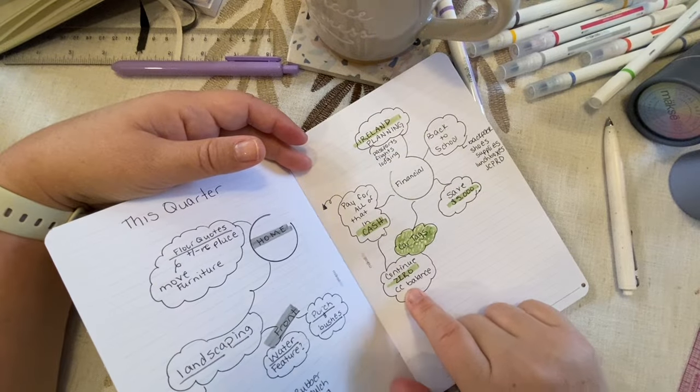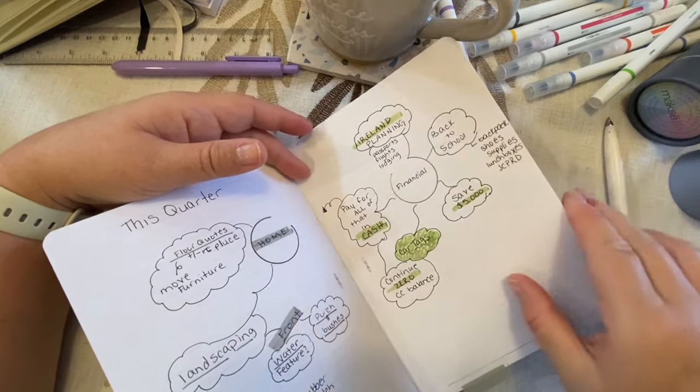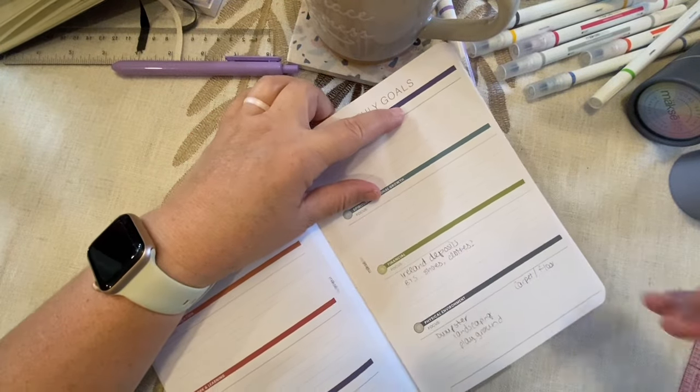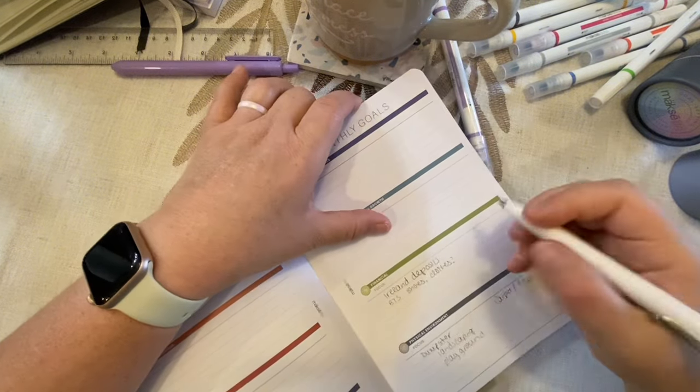Continue a zero credit card balance. Pay for all of this eventually long-term in cash. Save cash. Back to school shopping. Okay, back to school shopping is a non-negotiable. And so this is financial.